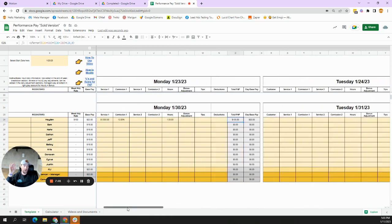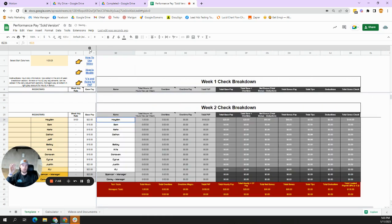Now, when we scroll all the way over here, I put this little cool thing in here that takes me right over here to the box. You're going to see the check breakdown. So total hours that he worked is 1 hour. His total performance pay was $100. His hourly was $20. And his bonus, his leftover amount of that 100, is $80. So he got $80 bonus, $20 per hour, equals his total $100.